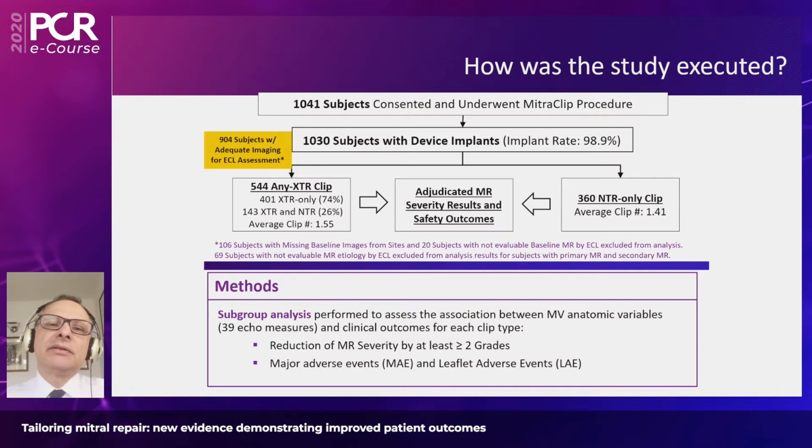So for this reason, we reviewed all those cases which were able to be adjudicated by the core lab, and we came out with almost 1,000 patients undergoing MitraClip therapy, 544 having both XTR and NTR. Most of them had XTR only, 74%, and 360 patients with NTR only clip. So we created these two groups where it was very clear there was one group receiving only small clip devices and one group having a mixture of the two different sizes, but with a large prevalence of large clips only. And in these two groups, we compared the reduction of MR severity by at least more than 2 grades and the rate of major adverse events and leaflet adverse events.